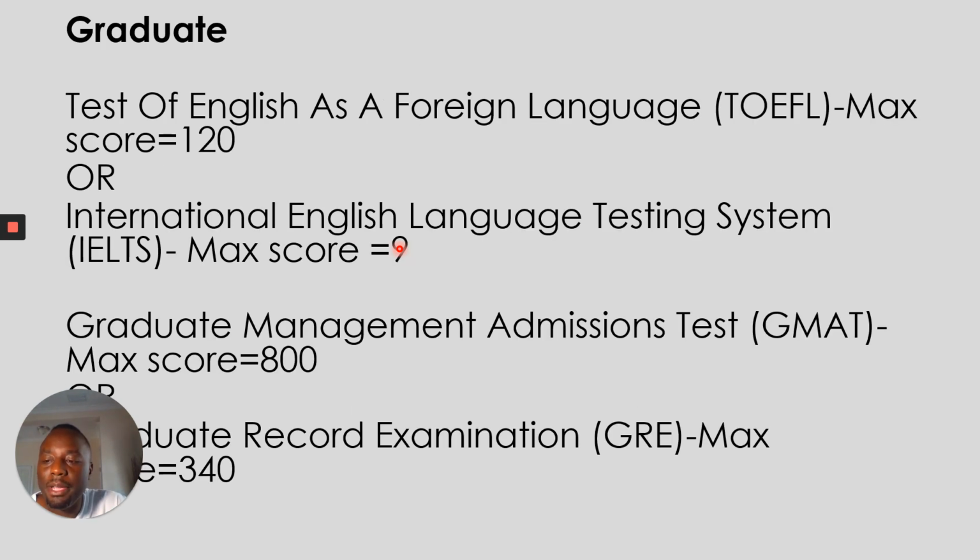Now, if you are coming to the US as a graduate student, you will also need to do the TOEFL or the IELTS. On top of that, most schools will require you to do the Graduate Management Admission Test (GMAT) or the Graduate Record Examination (GRE). There are some schools out there that don't require you to do GMAT or GRE, so it all depends on the school that you want to go to. But good schools require either of these tests. You don't have to do both. You need to choose one.